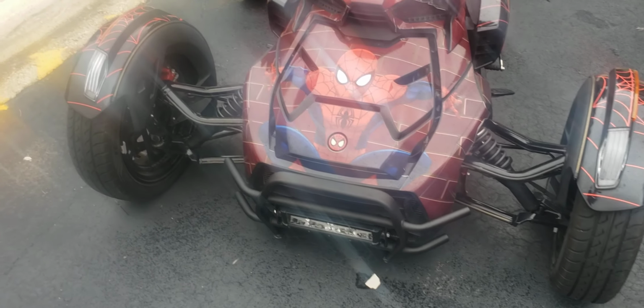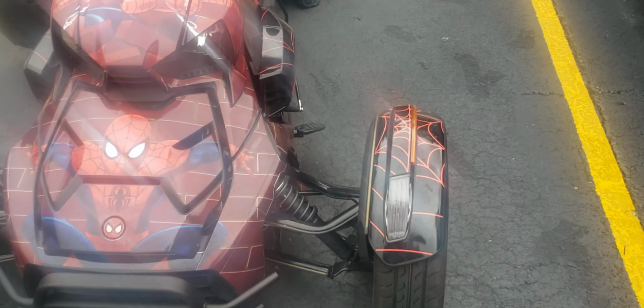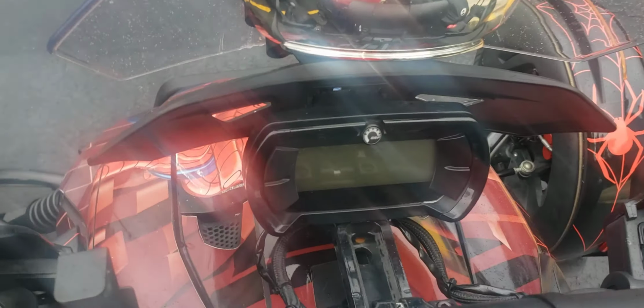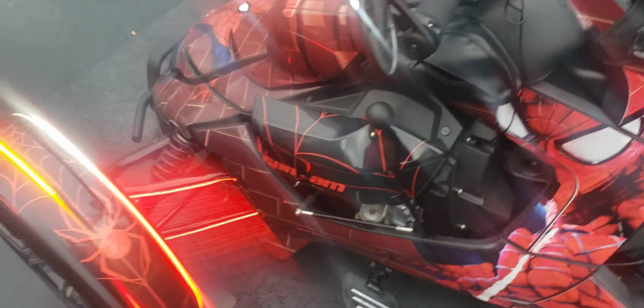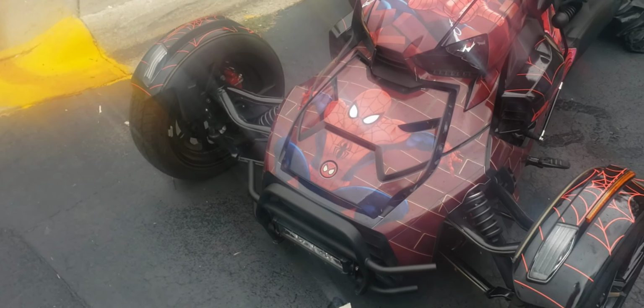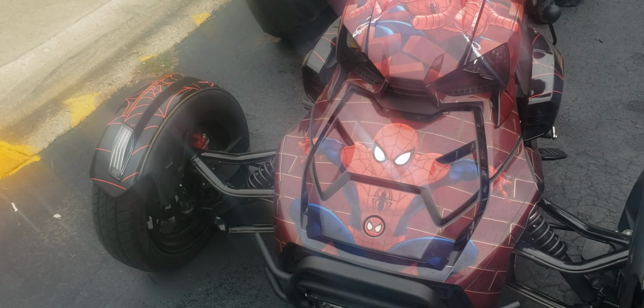Let's get into it. So one of my first problems that I had early on is the VSS fault light kept coming on in here, and it would say VSS fault, and it had little squiggly lines. Now that, in my opinion, I think that was me originally not being used to the bike and riding the brake and the throttle at the same time a lot. That's my opinion of what was going on.